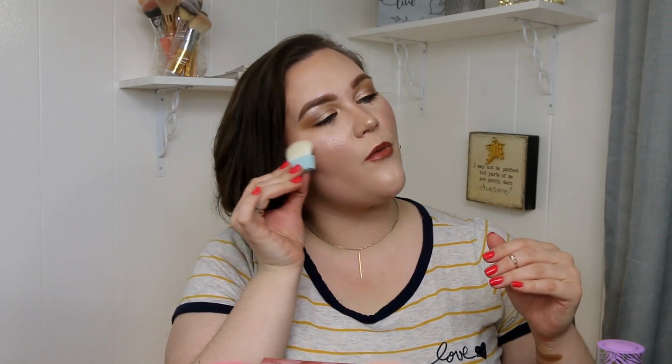And of course, I shouldn't forget that every single one of them does come with this little brush. I never use these. They are nice and soft. You can use them. I think if I were to use it, it would probably be for highlight, just because I don't really love this for blush or bronzer. But that's just, again, my personal opinion, my personal aesthetic.